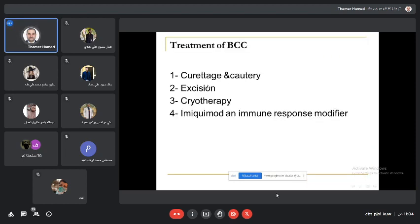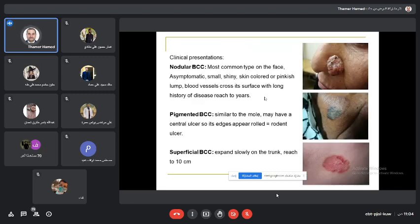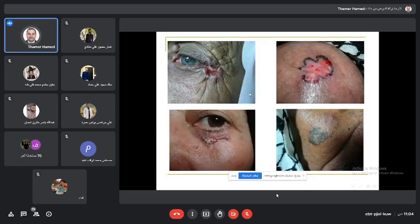Treatment here: curettage, excision, cryotherapy. Sometimes from the clinical presentation we advise it is basal cell carcinoma, and it should be removed with a safety margin. Sometimes, to prove the diagnosis, we do an incisional biopsy, take a small part of the lesion and send it for histopathologic study.